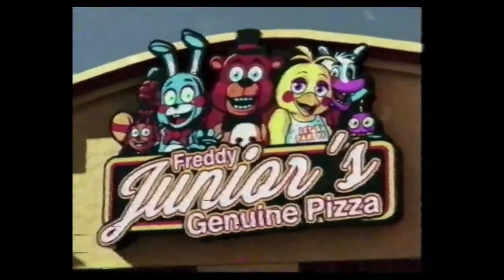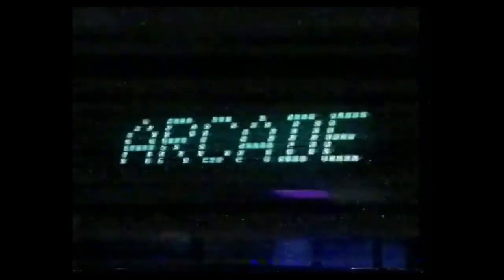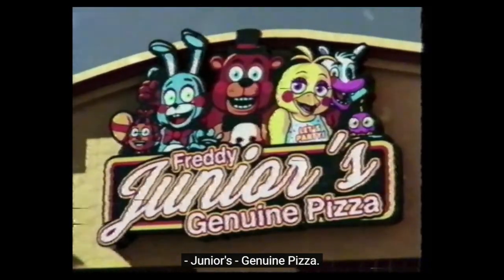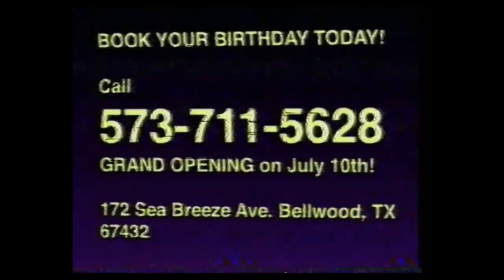Freddy Fazbear's Genuine Pizza. That's gotta be the most BS name I've ever heard in my life. Oh, this is the music from... You might be wondering, is this place real? It is, and it welcomes you. Walter Brown? Junior's Genuine Pizza. Junior's. And fun come to life. July 10th. Book your birthday today in Texas.